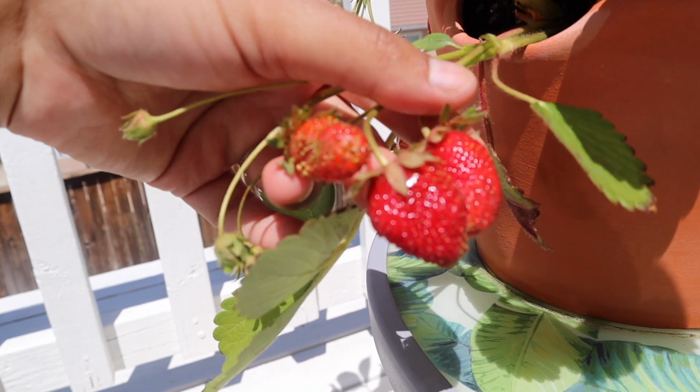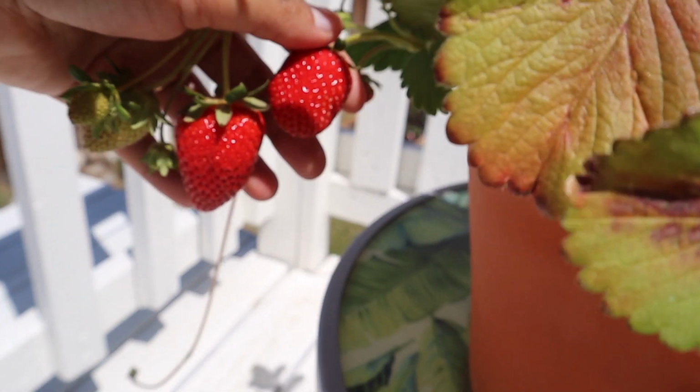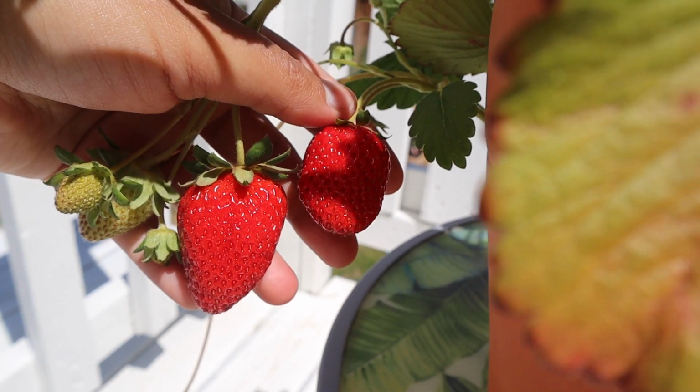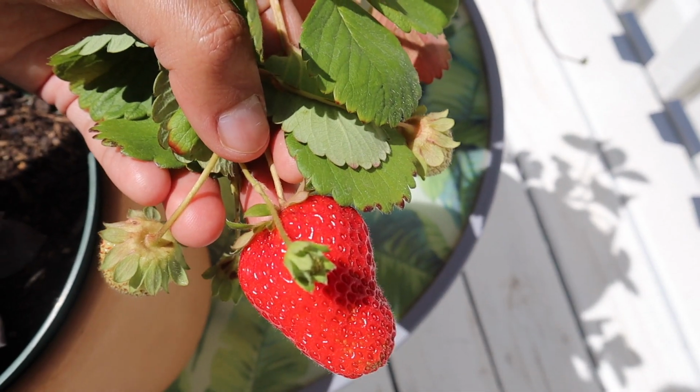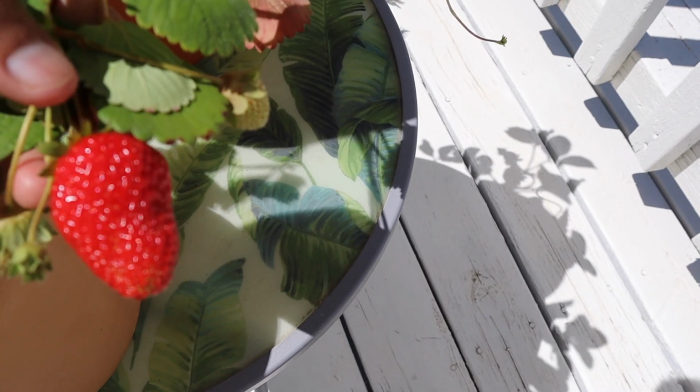But look at all these strawberries. We got 3 over here. Ooh, these ones look so good. Yum. And this one. They look so perfect. I definitely need to eat them before a bird does.